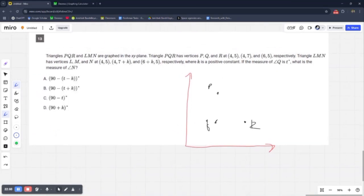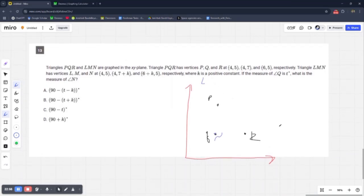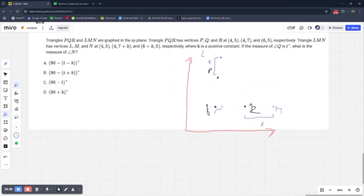And the other triangle is going to be at 4, 5. So it's N, and it's going to be L and M. I don't think it even matters that L and M are mixed with each other. That's all right. Now I know that L is going to be at 4, right? X is going to be 4, and Y is going to be 7 plus K. So it's going to be a certain distance away, and M is also going to be a certain distance away. But this distance is identical, and the fact that this distance is identical implies that these two triangles are in fact similar, right? So it means that these two triangles are similar.